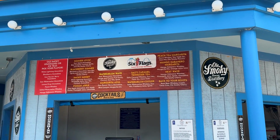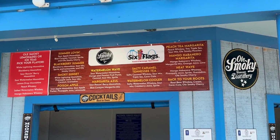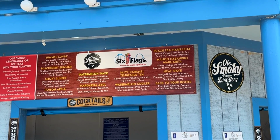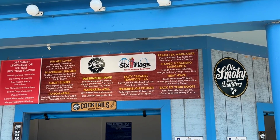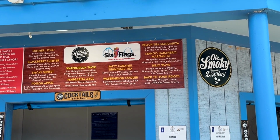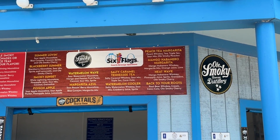Here's a look at the cocktail menu. A lot of really good flavors here. I was expecting when they said Old Smoky was coming that there would be just a few, but they have quite a bit here. On a hot day like this, it's going to be very, very tasty. Just gotta figure out what you want.